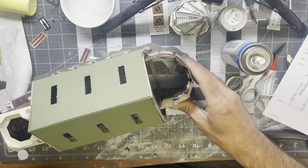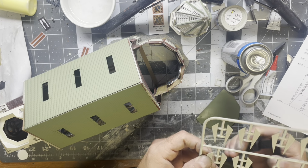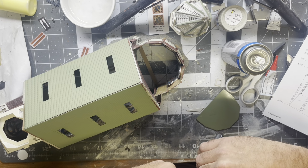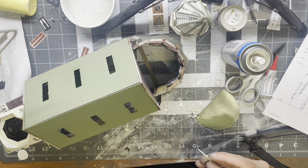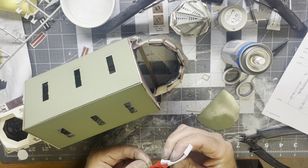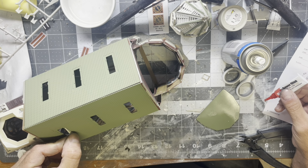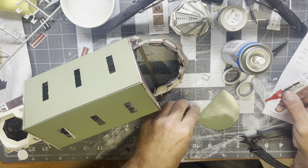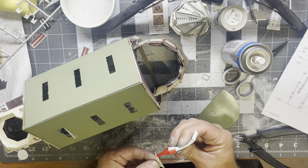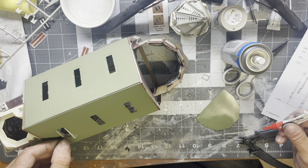Hopefully, you can see. And then we have our two pieces of sides here. They go so that the angle is on the inside. So I'm just gonna glue these onto the roof first. I'm only gonna put together one of these on the video here just because there's no point in showing all six of them. Okay, so we got that.